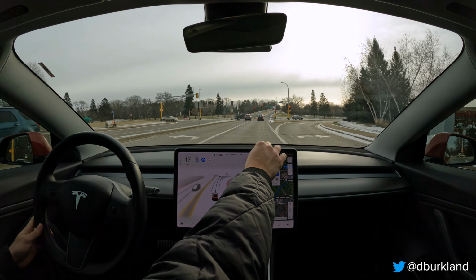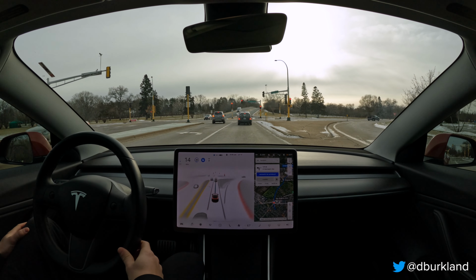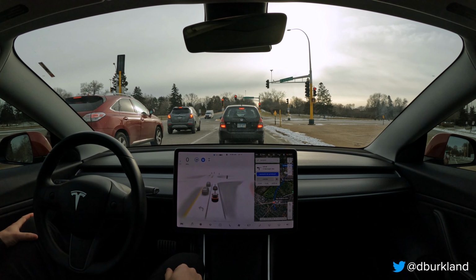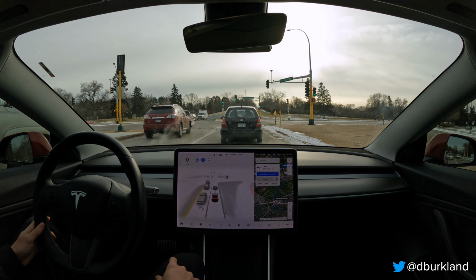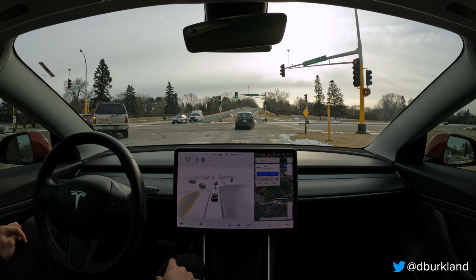So again, for whatever reason, this crossing of that intersection there results in the car always wanting to go to the right when we cross through it, even though the lines are clearly visible. I don't see why it wants to do that. So I've been reporting that issue every single time. Haven't seen any improvement so far. So hopefully in 10.7 we see some different behavior there.